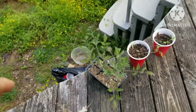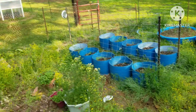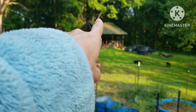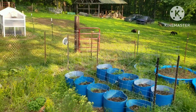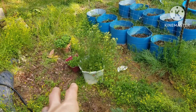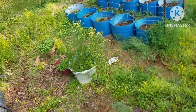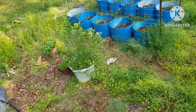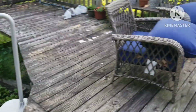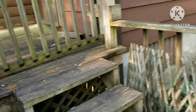I got the 5-gallon buckets drilled out for the Roma tomatoes. Now I gotta take a cart, go over to the compost pile, fill it up, and bring them back here. But then moving that tote, since it's crumbling and falling apart, is going to be a task. So cross the fingers, wish me luck that I get it moved decently. I don't think I have anything else. Oh, I do want to show you something else.